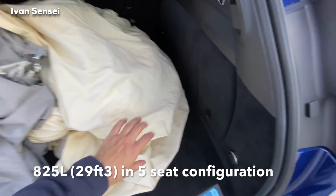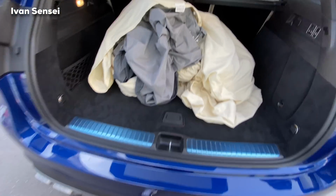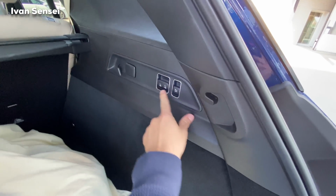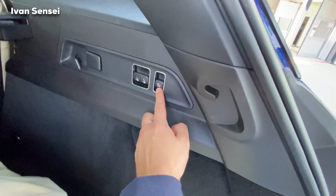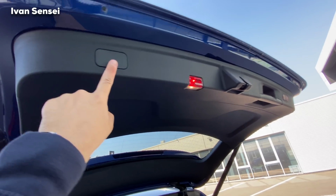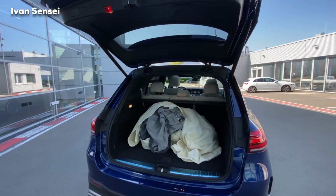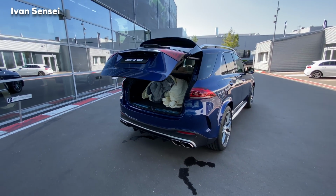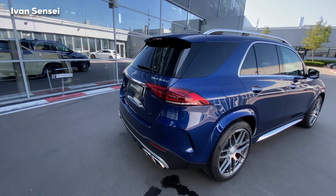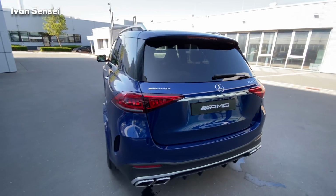So this is just a cover for the car, but basically you have the same space as in every other GLE. You can also lower the seats here with the buttons. You can lower the car if you need to lift some heavy object into the car. And also you can see here, this is the spot for the tow hook, so you can tow a trailer, no problem with this. So once again, fantastic design, and of course the daily usability of this beautiful car.